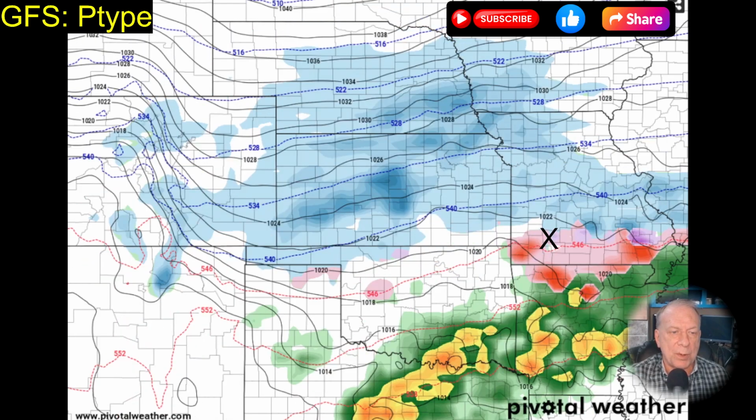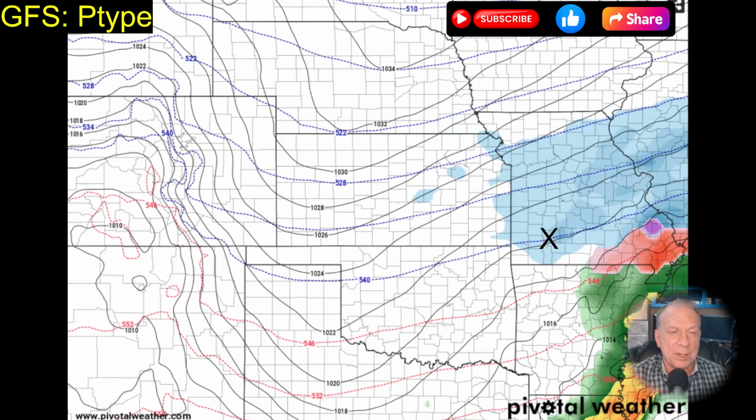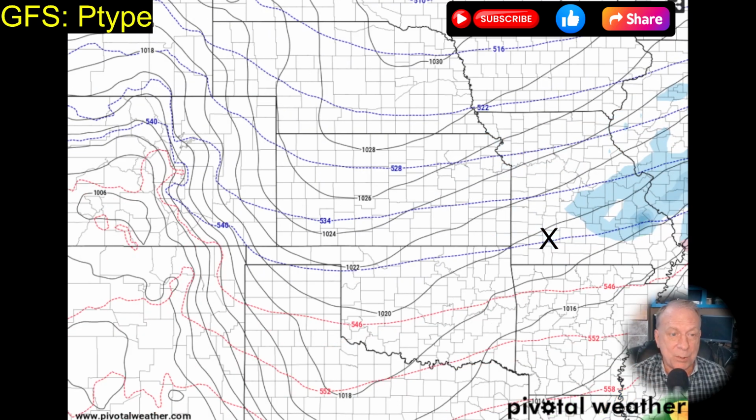This goes through pretty quickly, and actually this is still overnight Monday into Tuesday. This is Tuesday at rush hour. So snow and sleet could be going on, heavier rains down in Arkansas, and then this is finally what it looks like around noon on Tuesday. Some snow wrapping around the back of that, and then that goes away.